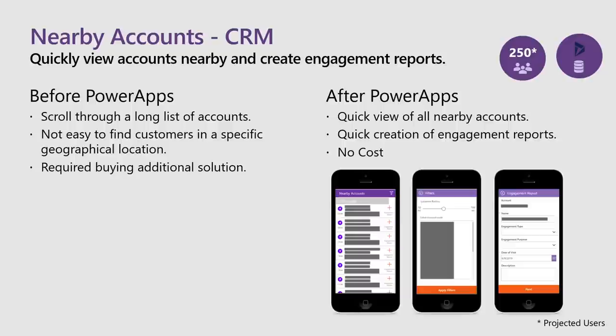It doesn't need any API as well. You need an API to first get the lat long of all the accounts. Once you have that, there's no requirement of any API. It's all math. And it works pretty fast as well.